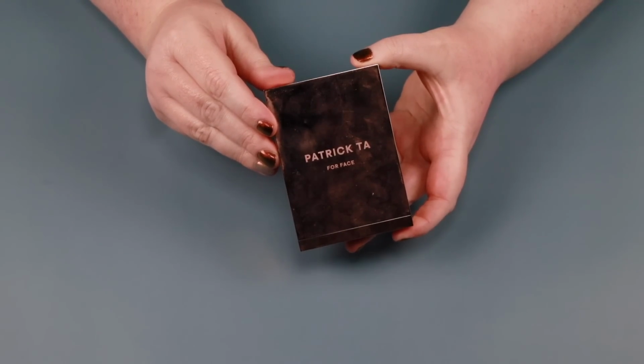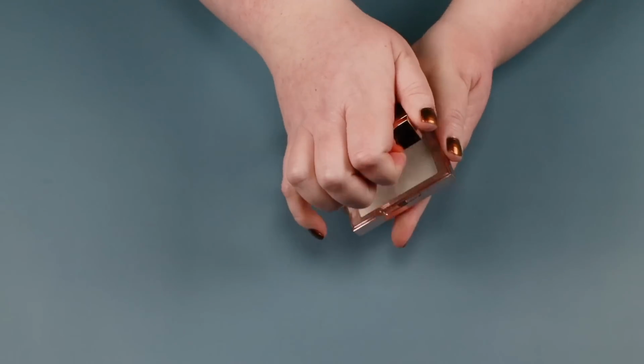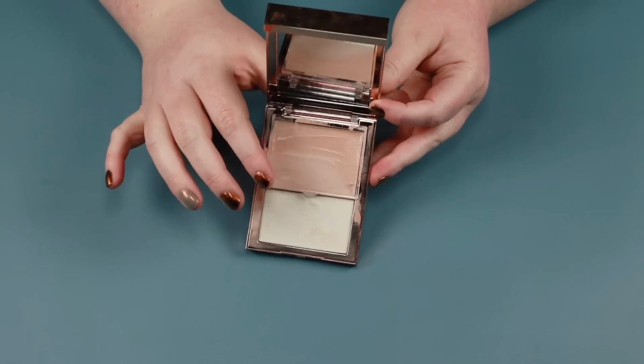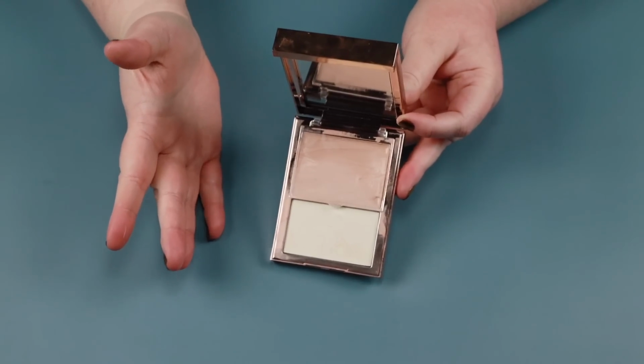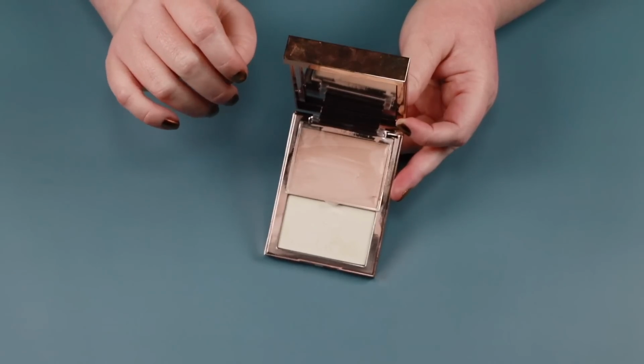I hate this. I hate this so much. This is the Patrick Ta foundation and powder. I don't know. The powder is just no. The foundation is just no. It's so messy. I love the concept of it, but this is probably one of my least favorite products from Patrick Ta. I just can't.